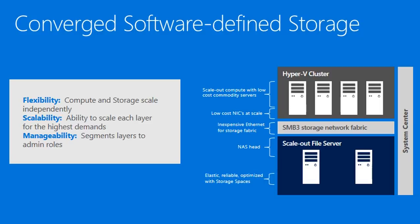You simply have your scale-out file server, storage optimized with Storage Spaces. This could be a NAS head. And then we have our inexpensive Ethernet for the storage fabric, really relying on the SMB3 protocol to allow us to do that. And we can scale out compute with low-cost commodity servers in a Hyper-V cluster. And as I showed you, doing Storage Spaces Direct allows us to do that. And you could have a server as a NAS head, backed by Storage Spaces, and use low-cost JBOD type storage. The goal here is to have flexibility, scalability, and manageability across all layers.